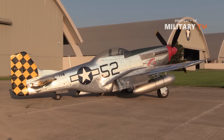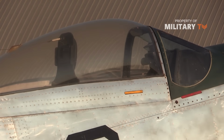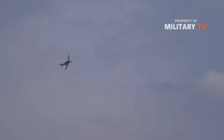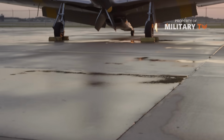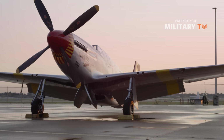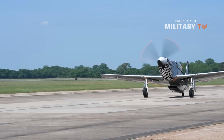Number 8. P-51 Mustang. The North American Aviation P-51 Mustang is an American long-range, single-seat fighter and fighter-bomber used during World War II and the Korean War, among other conflicts. The Mustang was designed in April 1940 by a design team headed by James Kindleberger of North American Aviation in response to a request of the British Purchasing Commission.